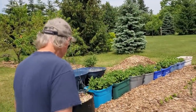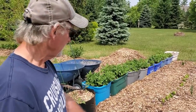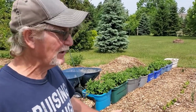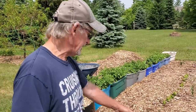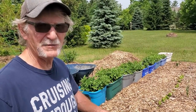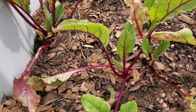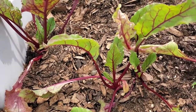And here, in the buckets, I have more beets because we like beets. And then I got lettuce, and the rabbits are eating that too. They love the lettuce. And then I got potatoes here. I had some left over because I put potatoes right in buckets, so I just threw them there as I had extra. These are beets. I actually started them in the house. I just wanted to see if they'd work out.